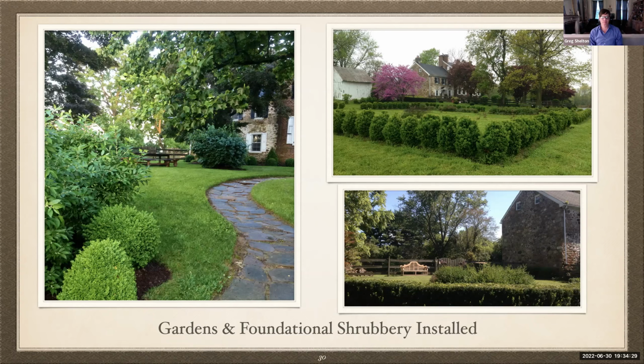So top right picture, I immediately put in a massive boxwood hedge to create a garden there. My dad always got mad at me because I was addicted to putting in shrubbery. I wasn't really worried about flowers. I wanted to put in greenery, shrubbery everywhere I could. And I'll never forget, my dad got sick of hearing me complain about it. He says, Greg, you can't eat the damn shrubs. And he was absolutely right. So I decided, hey, listen, let's taper off on this.